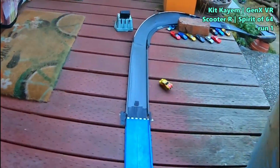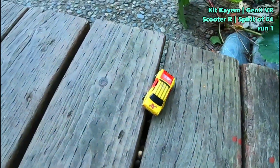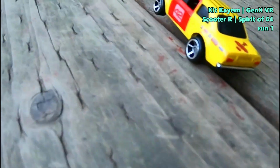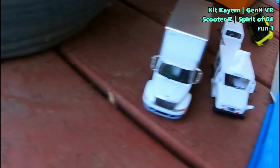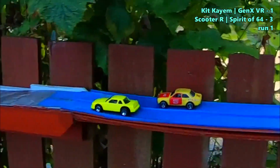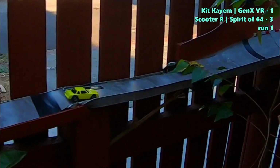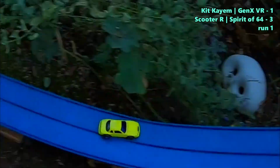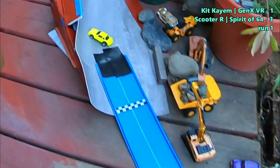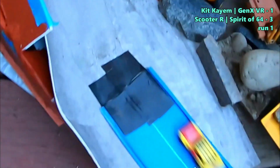Oof. Whoa. Alright, we got a lot of mayhem right off the bat here in run number 1. Man, I don't know what happened to Scooter. Lost control upon entry into Painter's Tape Gully. Looked like he got the whole shot. Kit not too far behind him. He sort of lost control going into turn 1. Backed it down into Painter's Tape Gully, tried to do one of those Jim Rockford 180s and just lost it.